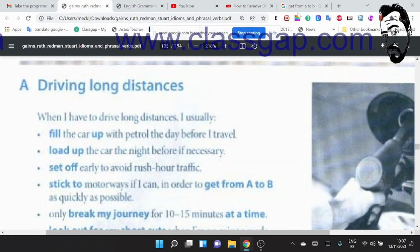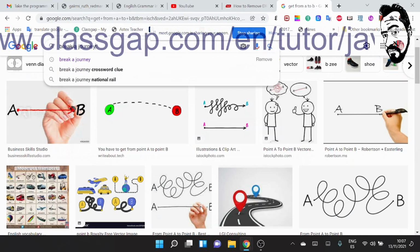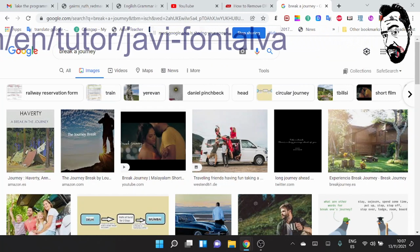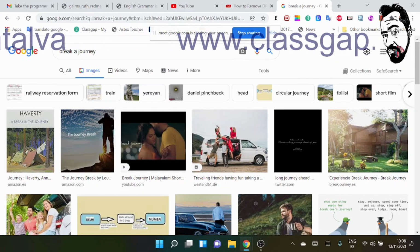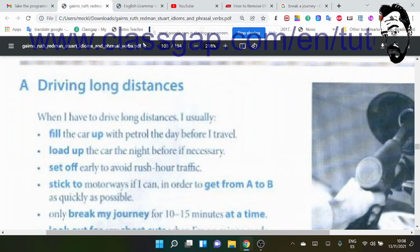Easy, yeah. Break a journey. Break a journey means to stop. So if you're going to Madrid and you stop in the middle, you break your journey. You make a stop. Easy, yeah.